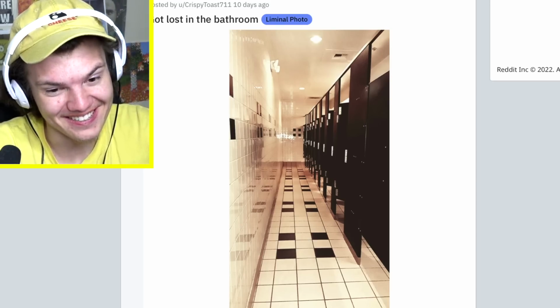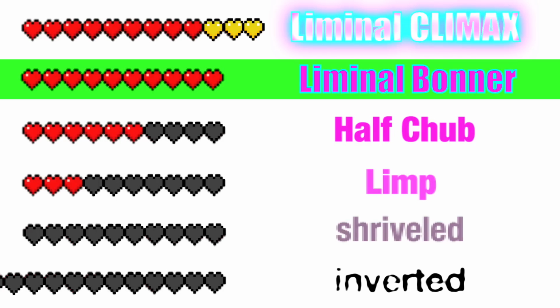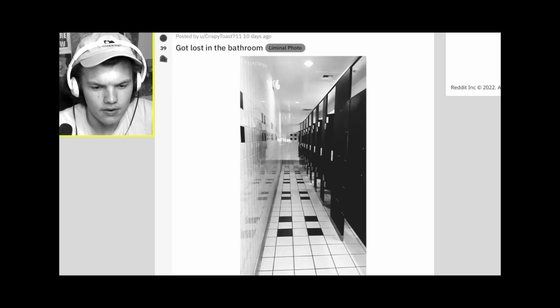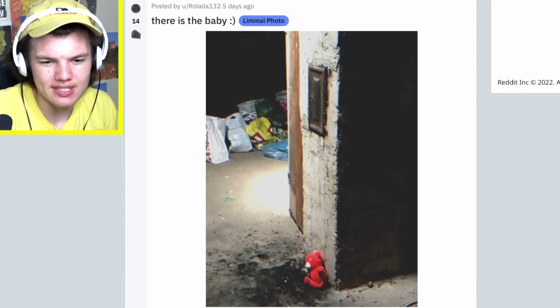Now that's pretty good. That is a solid, solid liminal boner. I'm not standing up right now. Black and white themed, weird. The patterns on the floor, weird. Very nicely done. This one, I don't know why it's not liminal, but it's just not.